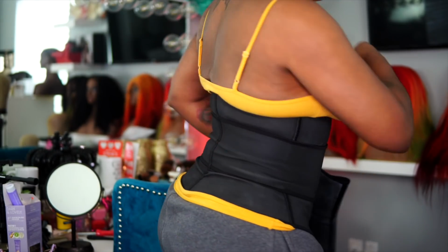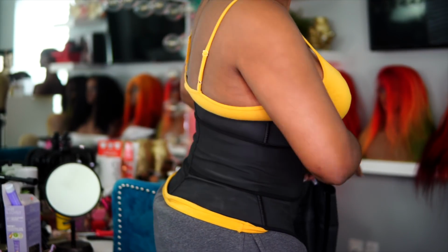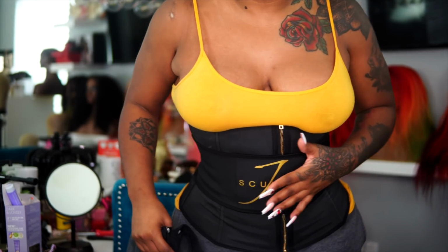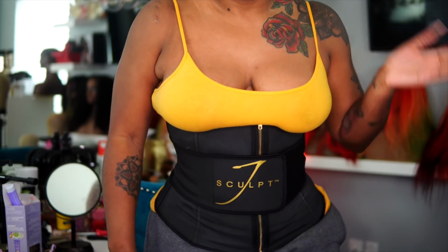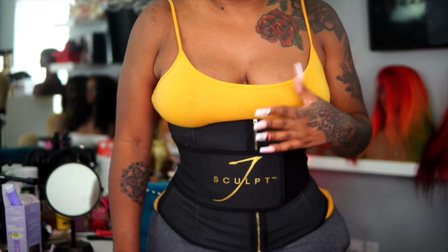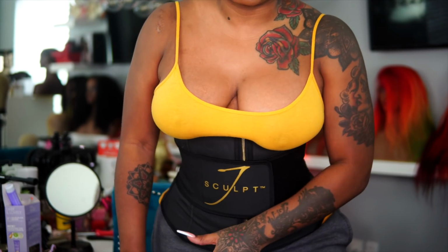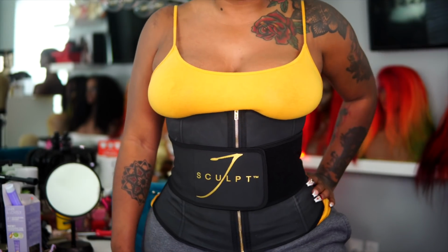With the Jsculpt, I don't have that problem at all. I have nice, good back support. It's not scrunching up and irritating my back at all. That's why I just love this so much. Like I said, you have the benefit of waist training. It's snatching you on your sides, snatching you into your right sculpt. And you can also work out with it because it is a fitness belt. She refers to it, like I said, as a fitness belt more so than a waist trainer. But sis, this is just everything and more, okay?